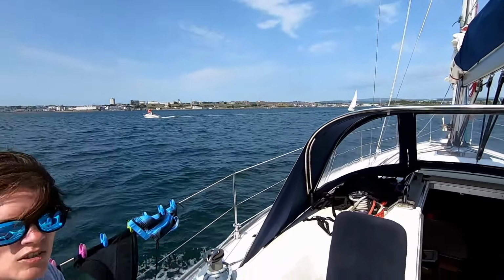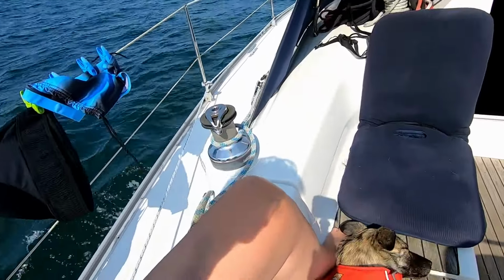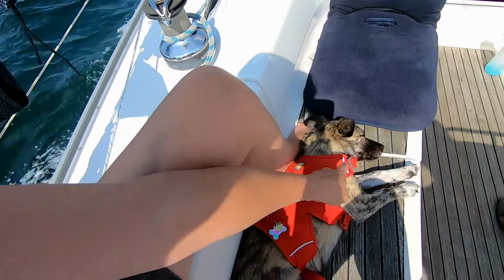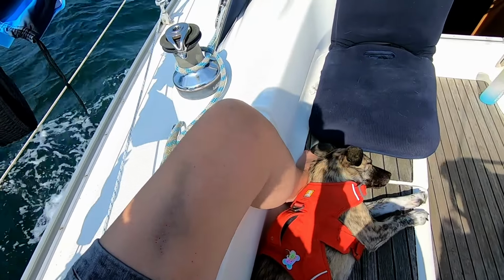Just film a little update on this one. Go on then. Just a little update on Nell, she's settled in really well. We've actually just carried on with a harness. She wears a rough wear harness because it's got three points on it, which means that we've got a lot of grip on her because she's so flighty.